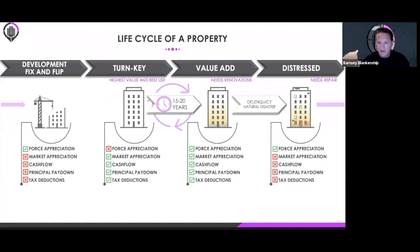And then the last cycle is distress, in which the only opportunity there is, again, to force appreciation via fix and flip to return it back to a turnkey status.